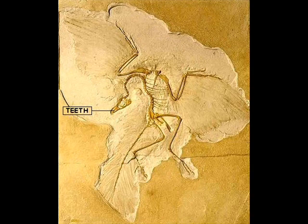Now let's look at the premaxilla and the maxilla bones. They bear teeth. No modern bird possesses teeth, although the embryos do form tooth buds, but they do not produce teeth. Now, in the Archaeopteryx, the ribs are slender, and they don't have joints, and they do not articulate with the sternum, whereas in birds, they do articulate with the sternum.